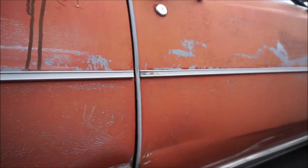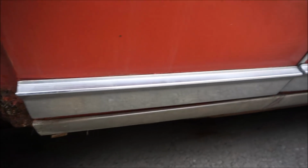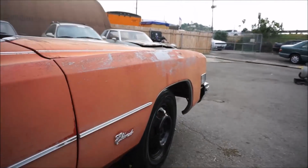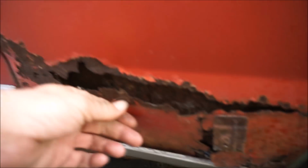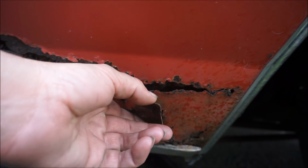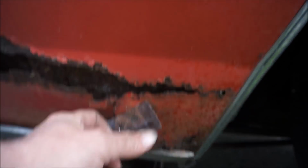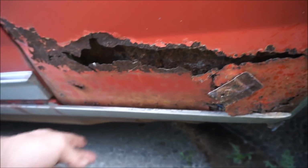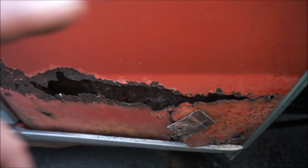All the trim, man. The trim's in great shape. Even the bottom rocker moldings and everything. The front one's gone, but it's in the trunk. And it's because, like I say, man, the water gets underneath this stuff and these big old things, and it's got these non-painted clips on there, and it just falls apart. So this needs to have a new lower quarter welded in.